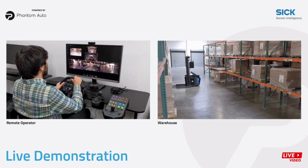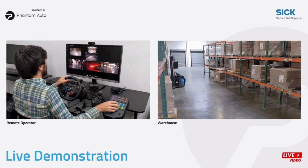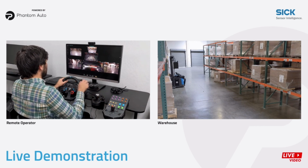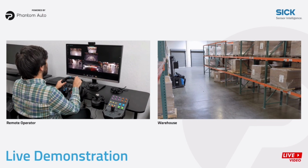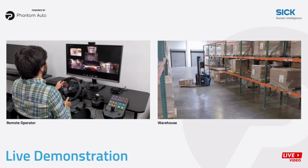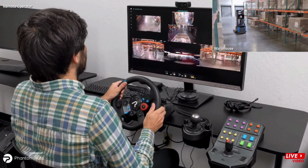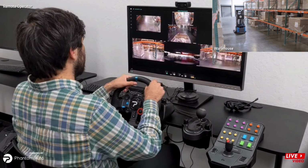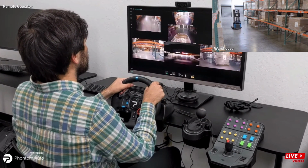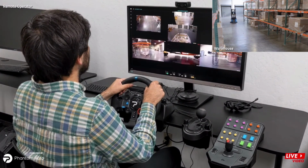And to the right, we have a control center. You see a couple of colored buttons, and that allows us to manipulate the forks of this vehicle. But for other types of vehicles, we can also send different types of commands. And as Elliot mentioned, the remote driver Andy here is able to work from anywhere in the country, and he can quickly switch between different forklifts, but also other types of vehicles in different warehouses.